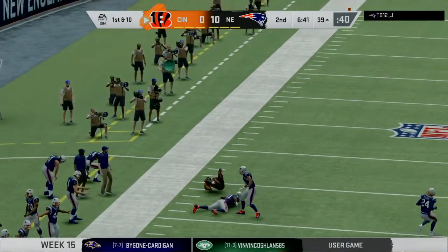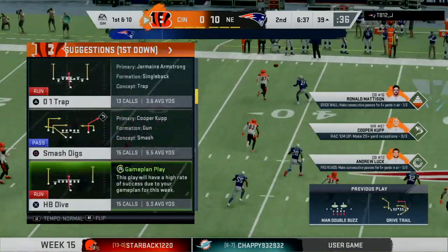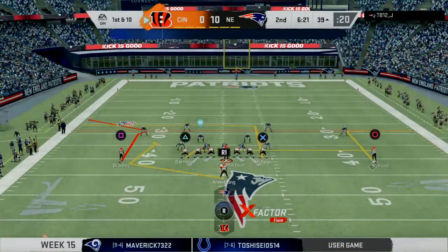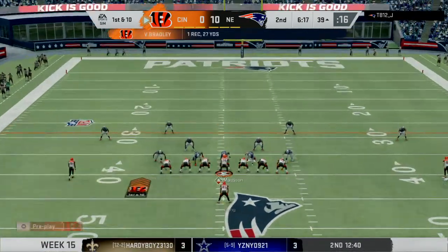Looking left side, and he's got a man. That's Bradley. And able to rip off a big chunk of yardage before being dropped inside the 40. A very solid gain of 27. So into Pat's territory now. Here's 1st and 10 at the 39-yard line.